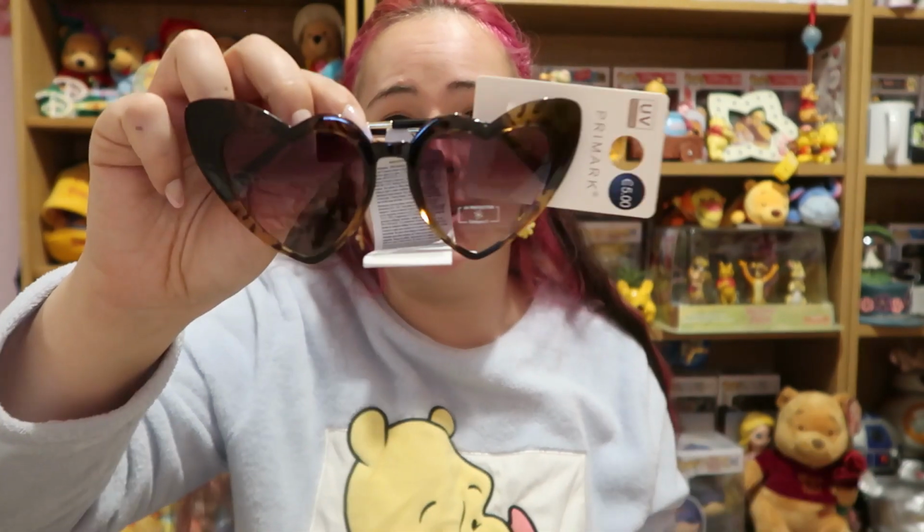I saw these in Primark. They're hearts. They're cute. They're a bit more subtle so they don't stand out as much as my pink ones. But honestly, I love them so much. €5 sunglasses, can't go wrong. They're hearts, even better. So the Disney thing I mentioned, I didn't even realise this was a thing.